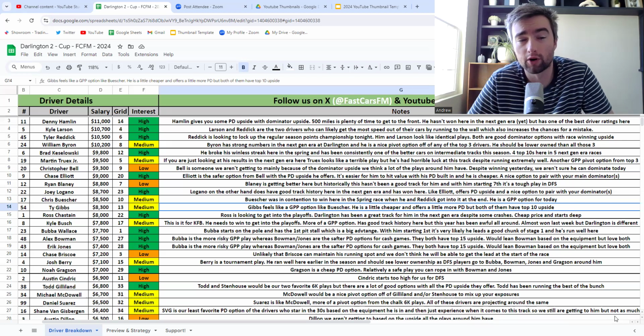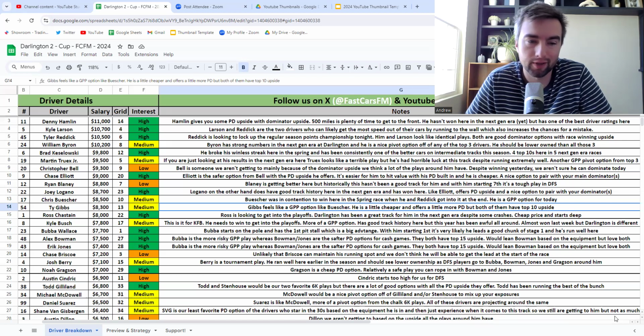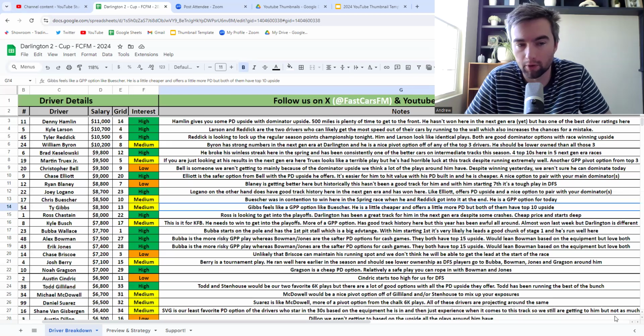Josh Berry, we saw him run well here in the spring, is going to be a little bit more of a tournament option. Probably his ownership's going to be down just based off of a lot of people going to Bubba, a lot of people going to Bowman, a lot of people going to Jones, and a lot of people going to Gregson. So Gregson's in the same equipment as Berry.